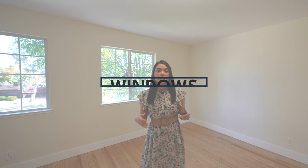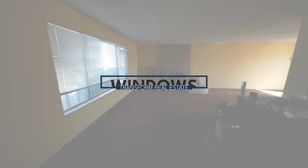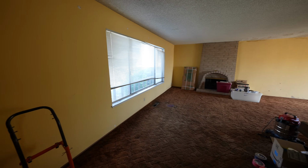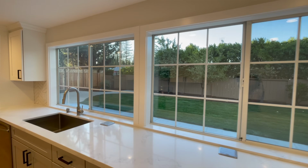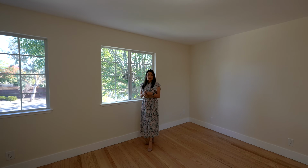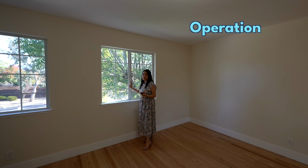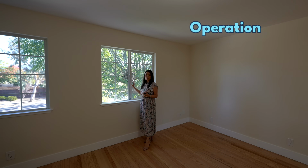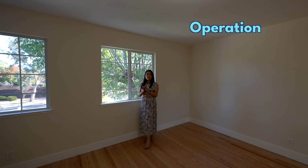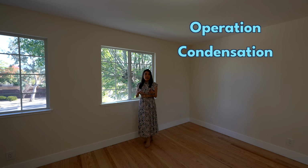The next update is the windows. If your windows are aluminum or single pane, they are a dead giveaway of the age of the home. So luckily here, we already have double pane windows. But when you have double pane windows, you also want to check if they operate well, meaning if they can open and close easily, and also if there's any condensation between the panels. If that's the case, you also want to replace the windows.